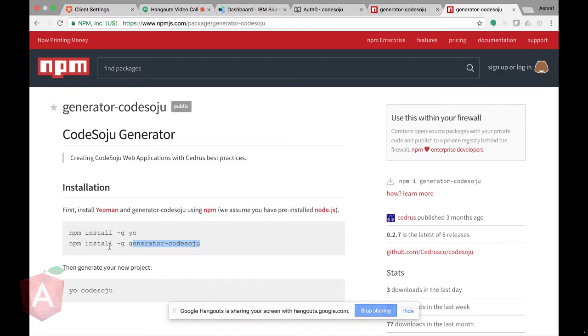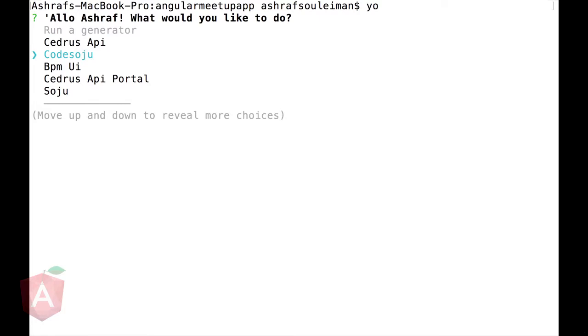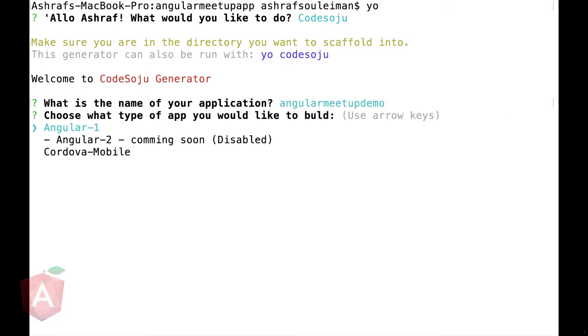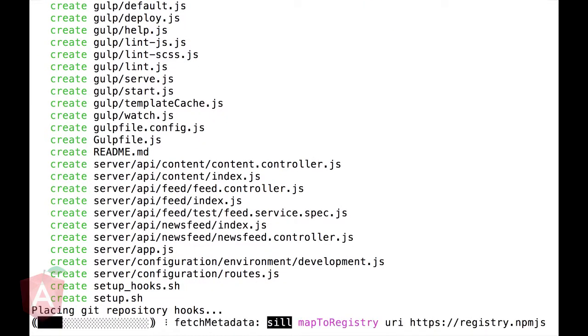I did that already, so I'm not going to wait for the download. So just running yo, and then it will list all the Yeoman generators that I have, and I select CodeSoju. There's no lag. Okay, the app name: Angular meetup demo. It asks whether I want Angular 1, Angular 2, which is disabled and coming soon, or Cordova mobile. I'm going to use Angular 1 for now. And this is downloading all the NPM modules that it needs to run the app.